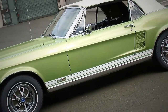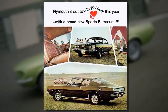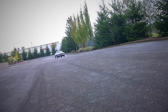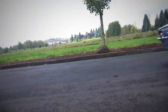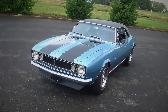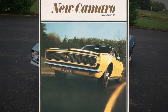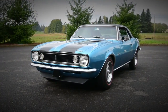And Ford had the Mustang with a 289 cubic inch V8. Plymouth had the Barracuda with its 273 cubic inch V8. So Chevrolet was looking at being able to compete with these guys. The Mustang and the Barracuda had been out for a few years before the Camaro, so Camaro really needed to start strong. And that's where they came up with RPO option code Z28, which was the car we see here. It's a very, very neat car.